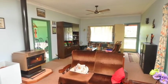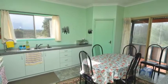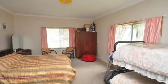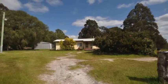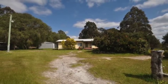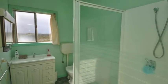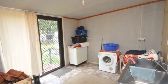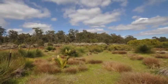The land features include a good-sized lock-up workshop with a concrete floor, 179 acres or 72.47 hectares, which is approximately 40% cleared, two dams and a bore, bordering the state forest, private location. House features include split AC and slow combustion fire, four large bedrooms, lounge, kitchen dining, large laundry, a new roof.